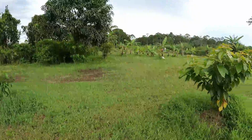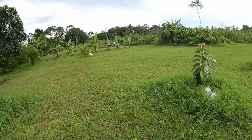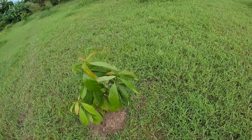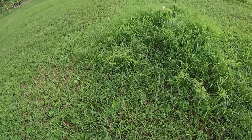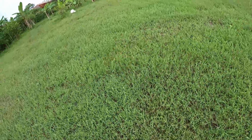This one's really lucky. This one I planted last week, Wednesday or Thursday, and it's hanging in there and starting to grow already. This one's doing quite poorly. I planted it a few months ago. A little bit low there, I think.